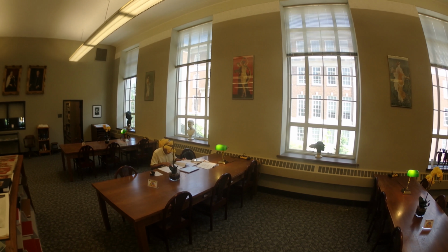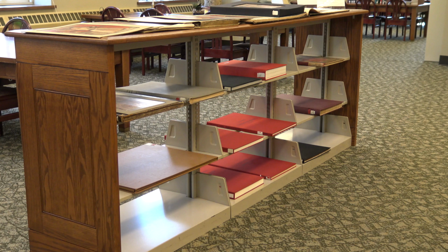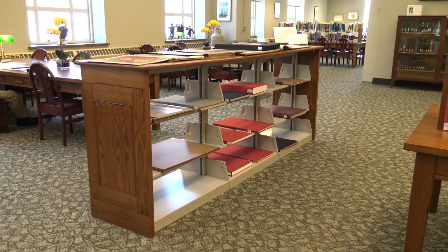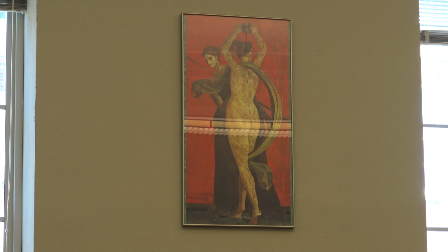Another smaller exhibition will be of Mycenaean so-called Tau, Psi, and Phi figurines from the archives of the Classics Department. We are also currently highlighting our oversized book collection. These are some particularly exquisite examples from Pompeii featuring many of its frescoes, which can also be enjoyed on the walls of the reading room.